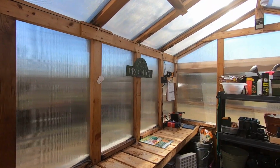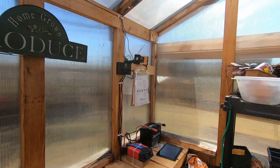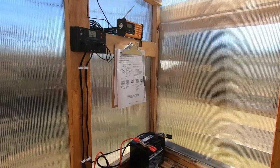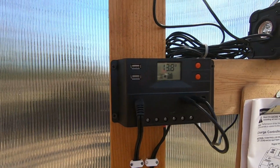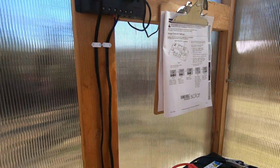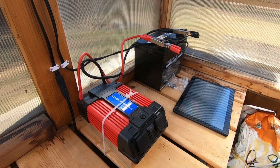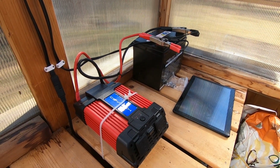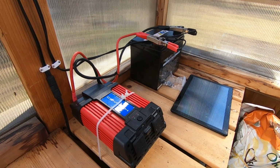As I mentioned, we have solar that comes in. We have the charge controller and the battery bank that comes down. Hope to get another battery later on this year, run them in series.